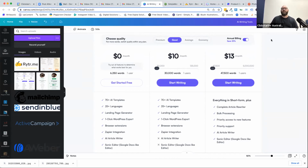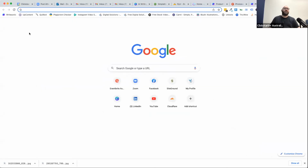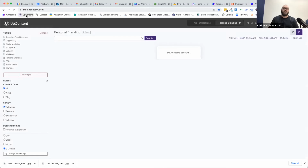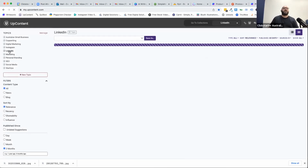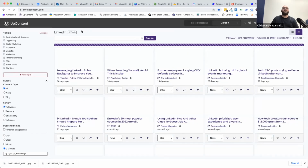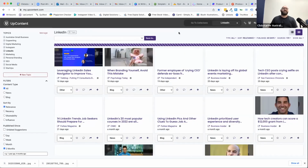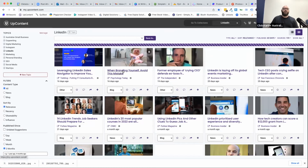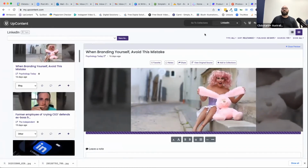I did promise you a little bit of a look at my workflow. So what I'll do, I've got another tool called UpContent that I use to generate ideas for topics I'm going to write on. So the first one would say, let's say I'm going to write about LinkedIn. I click on LinkedIn over on the left or up on the top, and it gives me a bunch of stories around the internet that's about LinkedIn. So for instance, I might just go, okay, when branding yourself, avoid this mistake. I think it's a really good idea.